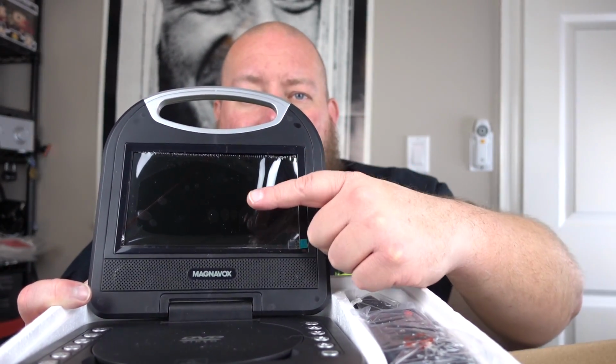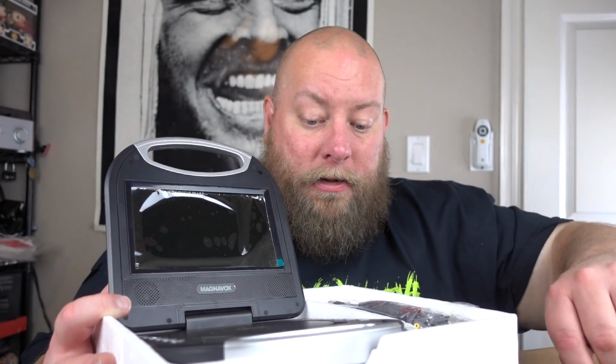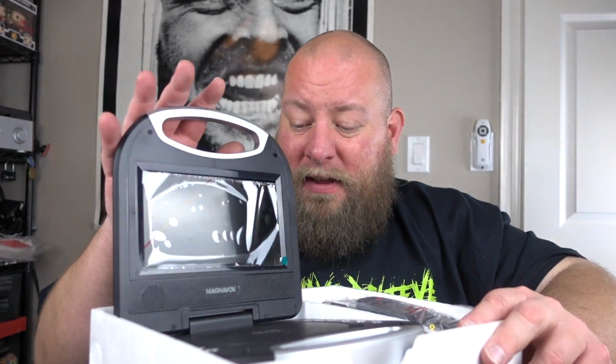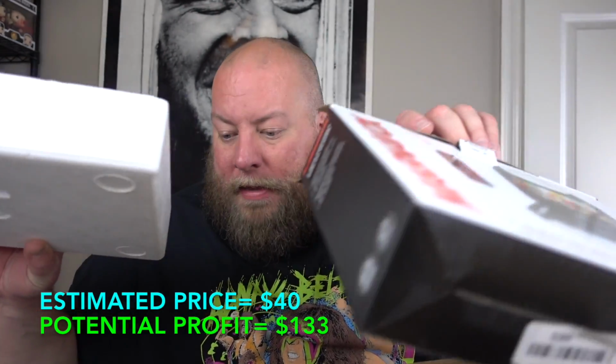Oh, that thing is brand new still. It still has the cover on the screen on the player. Look at that. So this thing is completely brand new still. That's got a little bit of value to it. So a Magnavox, something like this, I bet you at least maybe like 40, maybe as high as 50. But I wouldn't be shocked, maybe it's about 40 bucks. So that's not bad.